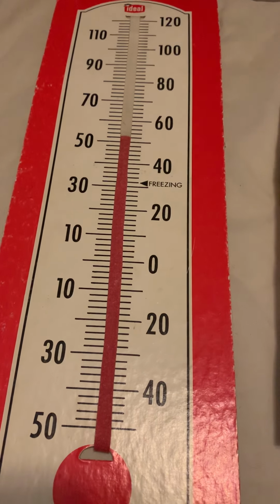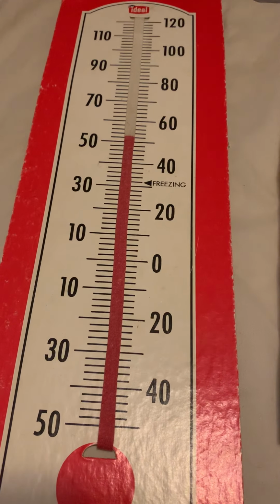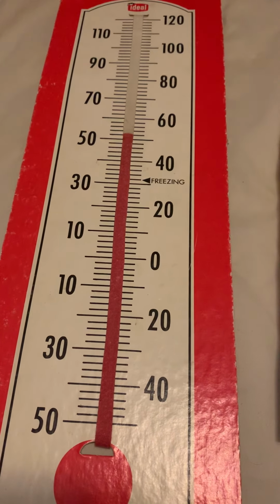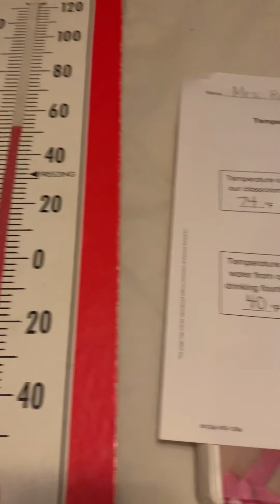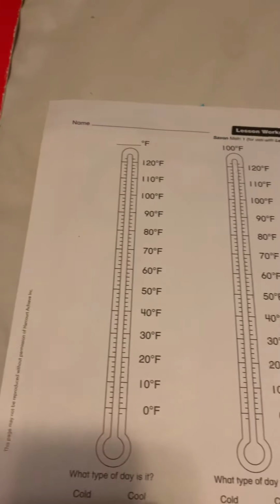It'll probably be an everyday occurrence where you'll talk about the actual temperature outside and you'll read it off a thermometer. You'll have your own handheld thermometer in second grade because they have enough of those for everyone. Kind of like we have the clocks in first grade and some other hands-on things. All right, so now that we're done with this side, we're going to go over to the other side.